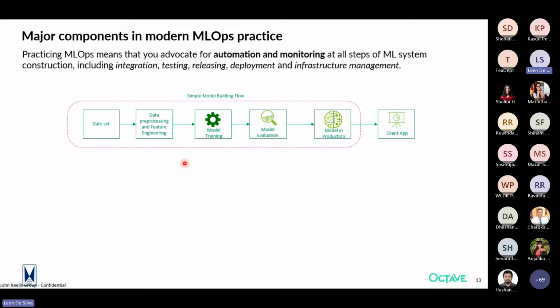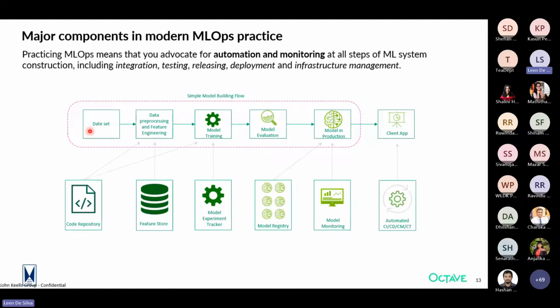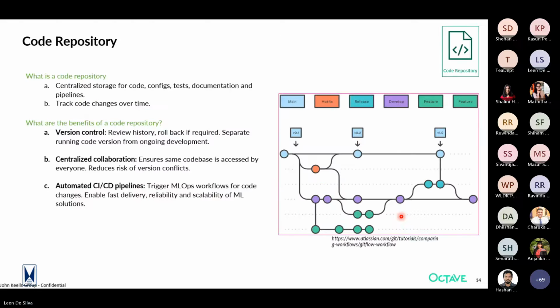So first thing, this is the same diagram I have shown you. In each of these steps of the pipeline, I'll be explaining a little bit about the code repository, the feature store, the experiment tracker and model monitoring components, and finally the CI/CD pipeline. So let's jump into the code repository.